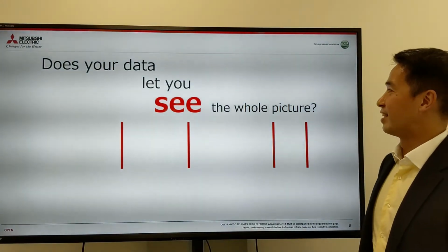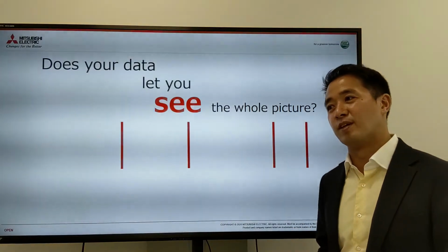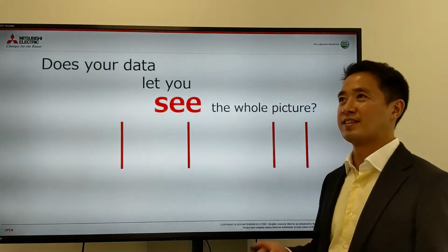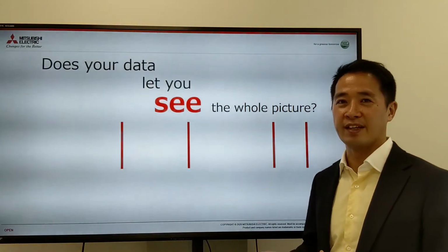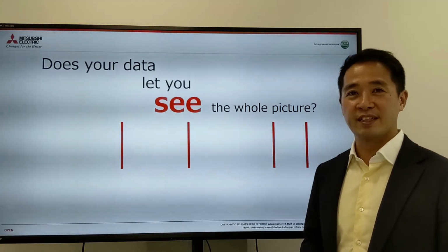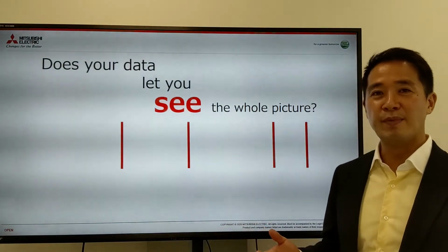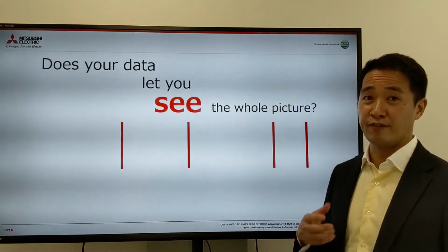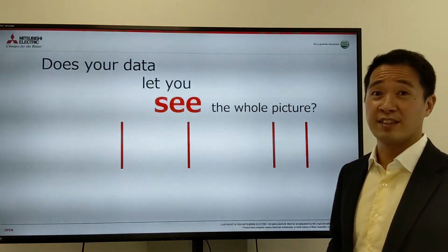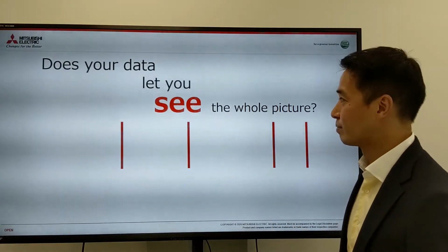Okay, does your data let you see the whole picture? When I talk about collecting data and having a very fast network, some people say, why don't I just reduce the frequency that I'm collecting data? Maybe I was collecting data every second, maybe it's enough if I collect data every 5 seconds. That way I don't have to have a fast network, because the data that I'm gathering is very limited.